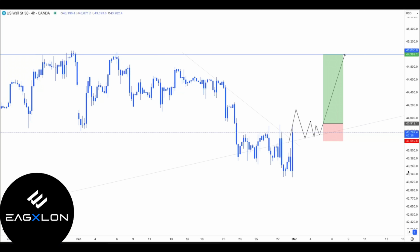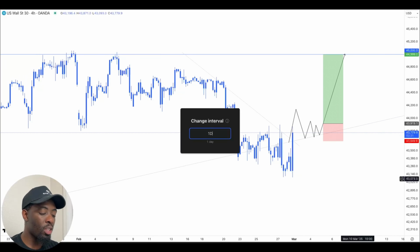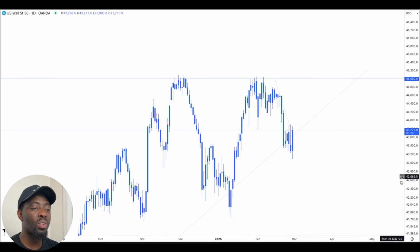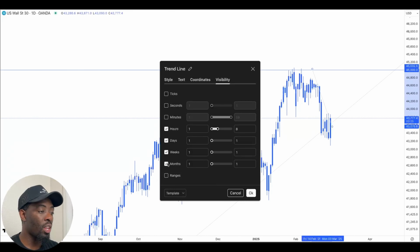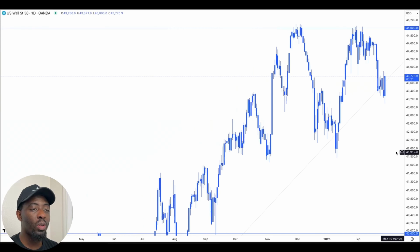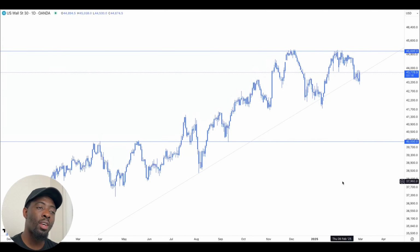I think it's quite easy, because you're making a decision on lower time frames, but you've looked at what price is doing on higher time frames. So this right here is on the daily time frame, and you've seen what price is doing on these higher time frames. So look at this on higher time frames. How is price moving on higher time frames? Where is price at, and where is price most likely going to gravitate to?